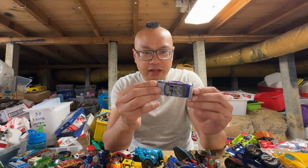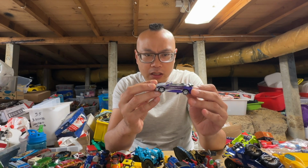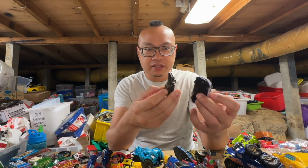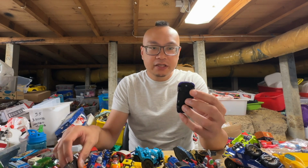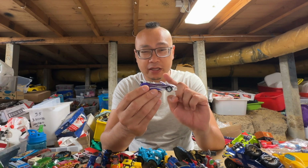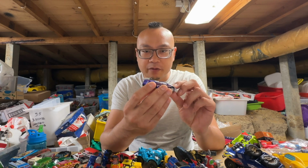This is, I think, a 1:55 scale Hot Wheels car. So it's not the size of a standard Hot Wheels car, as you can see. It's bigger. These are the special editions that came out for the Fast and the Furious movie. This is the one that I think Roman drives. It's the Eclipse convertible.